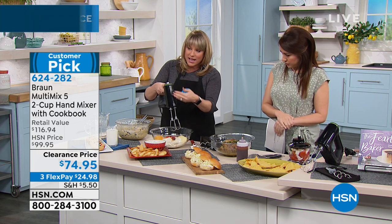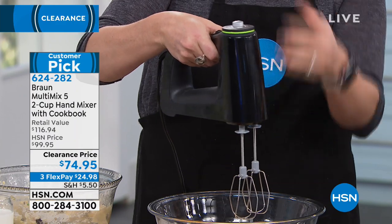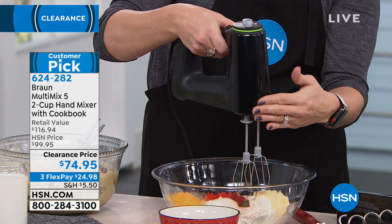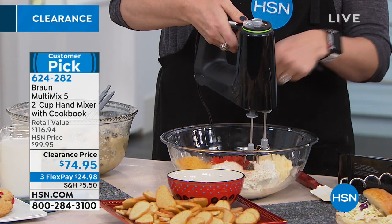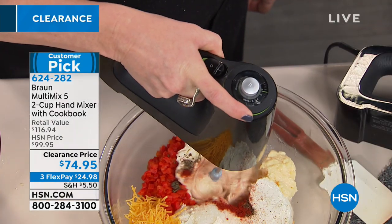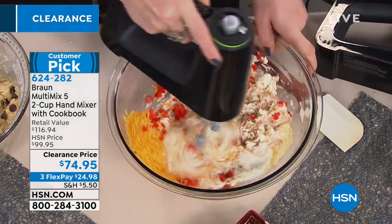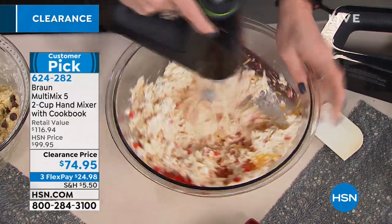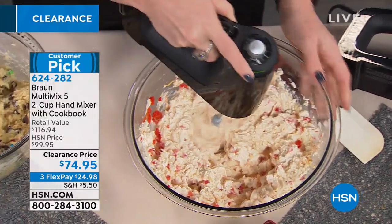So the way that this is designed is all of the weight is in the motor at the bottom, which makes life easier for me. I'm not doing the work up here with my wrist, or I don't need any strength because it's all down here where it belongs. It's all single-handed operation. With my thumb, I can turn it on, and then with my forefinger, I can switch up to the higher speed, which is really nice. Right now I'm just making a beautiful pimento cheese dip, but we all know you would never hand mash this, right? Because that would be difficult, especially if you have dexterity issues, or you don't have a lot of strength in your arms or your hands.